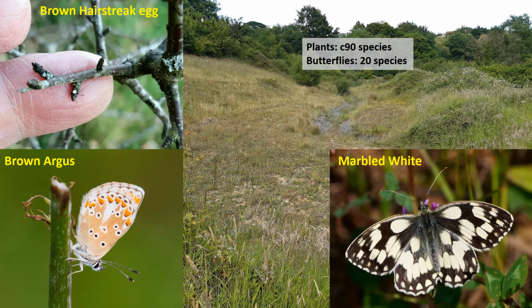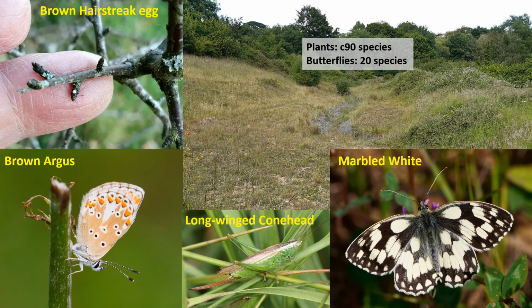Much more widespread and more easily seen, the marbled white, good population in the meadow in this little field here, and also very large numbers of grasshoppers and bush crickets. So this is a bush cricket known as the long-winged conehead, a relatively recent addition to the Devon fauna. It spread across southern England, probably as a result of climate change, and there are a number of these in amongst the long grassy areas here.